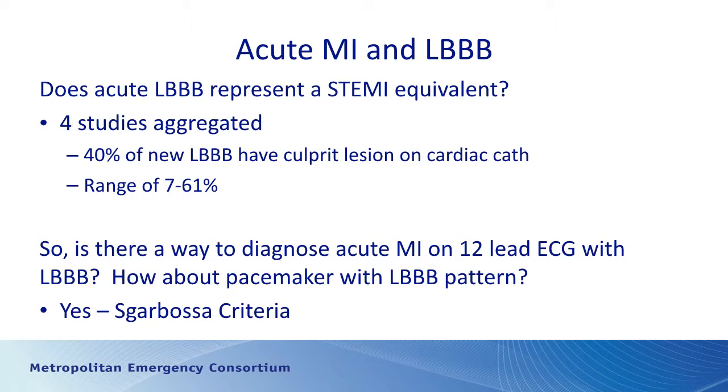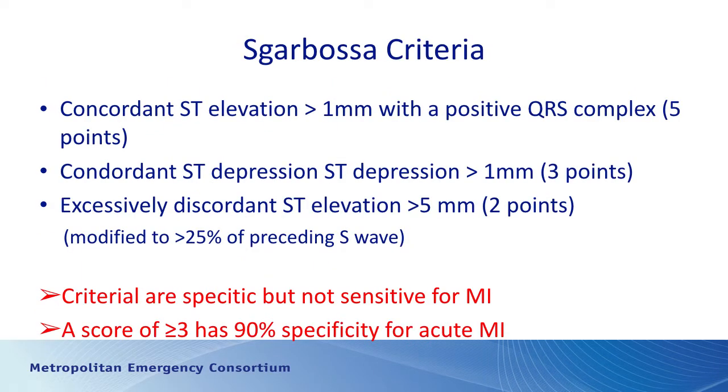It's the Sgarbossa criteria. Dr. Sgarbossa, she's a cardiologist, and about 20 years ago came up with these criteria to look at left bundle branch block and determine if there is a STEMI. So I've got a couple of slides. The first slide is to talk about the criteria, and here it is. Don't get lost in all the details, because the next slide I think should help illustrate it.